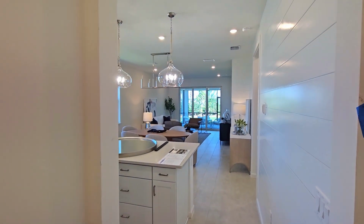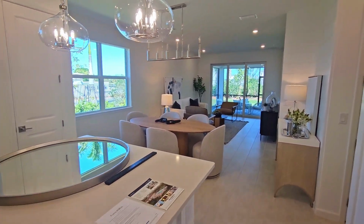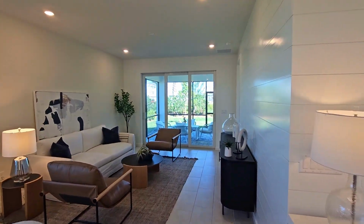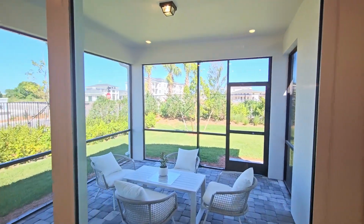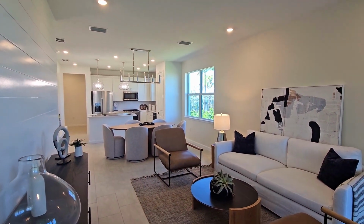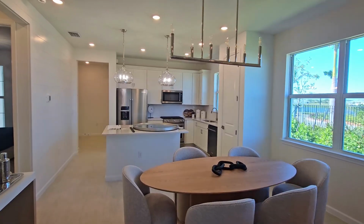But let me get a quick showcase of what this home looks like, and then I'll go into the community details. All right, so you have this nice seamless open concept area that flows and draws the eye right back into the Florida lanai, covered lanai there. Very nice. So there is going to be your living room, dining room, and kitchen.